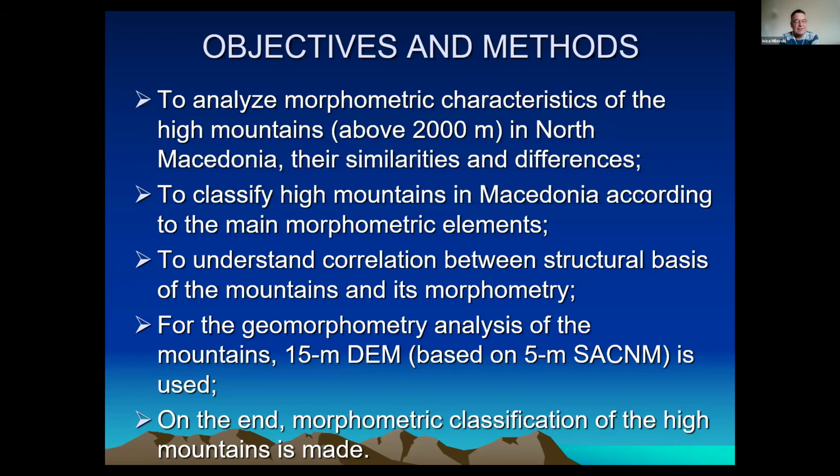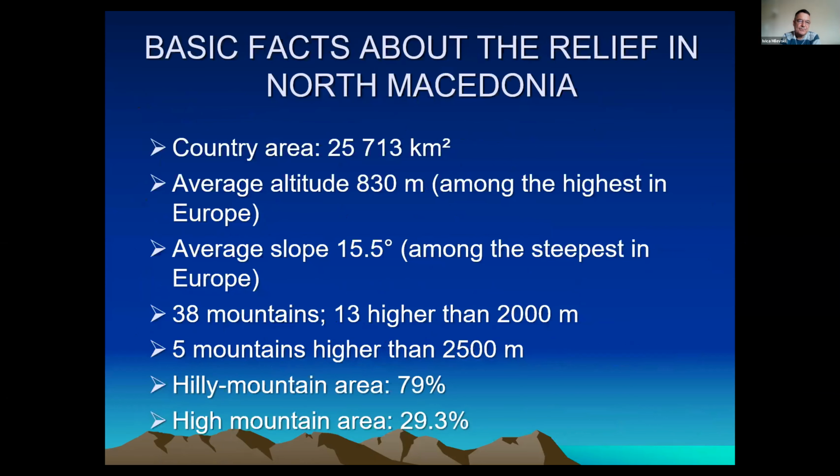We also used a 15 meter digital elevation model, and generally SAGA GIS software and also MicroDEM software to make some analysis of the hypsometry, of the slopes, of aspects, etc., and to find some possible classification of these mountains. So this is the basic facts which I mentioned. Especially it is interesting that the average slope is about 15.5 degrees, which is among the highest in Europe.